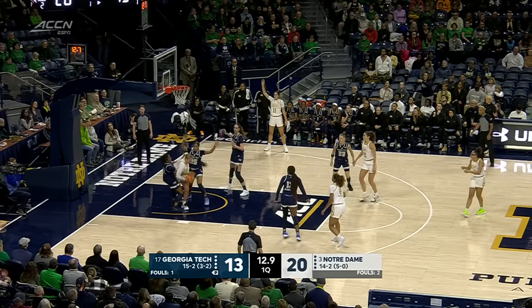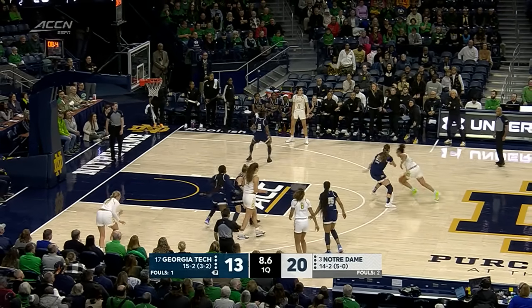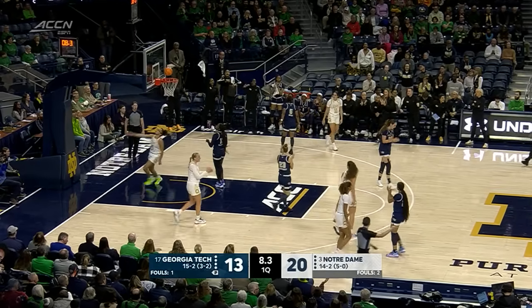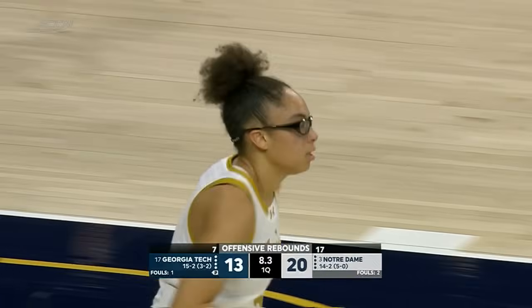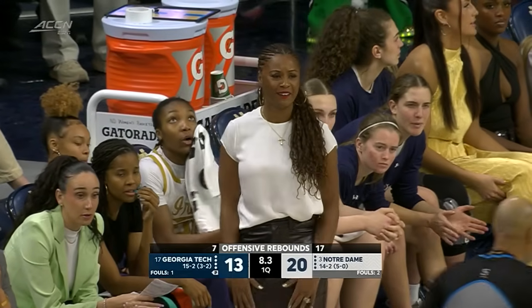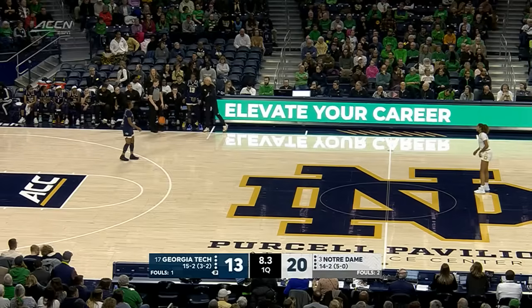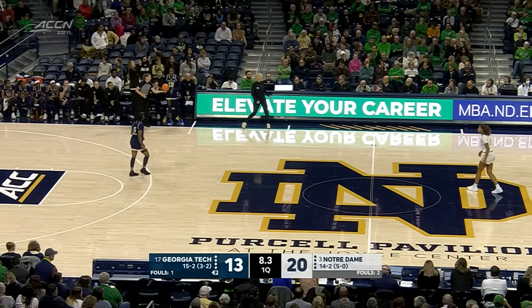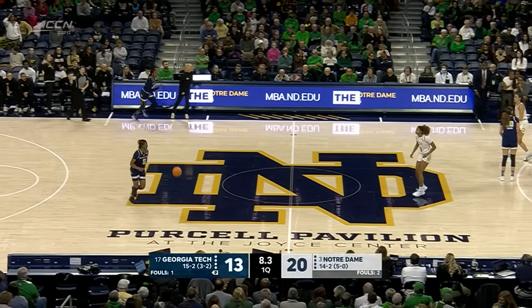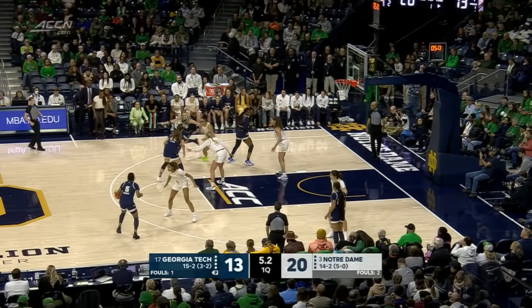Carlin ran into trouble. Nice job by Tonie Morgan, and there are steps taken by Miles before the move. So Georgia Tech has a chance. Wow, Pam, look at the difference in offensive rebounds and how many more possessions, how many more shots that's going to give your team. Notre Dame, actually only 3 more field goals at this point. It feels like they had a lot of ownership over the shots in this game.